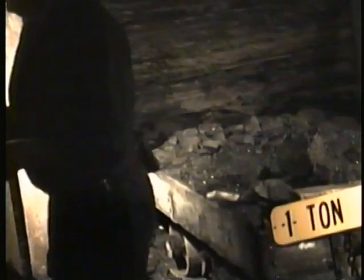Now, this is a light that they used. This is called the teapot light. You put oil or kerosene in here, like this wick, it burned for 45 minutes. Then it fit onto a cloth canvas hat. And before these, they were using candles. And then in 1890, they started using these, and they used them in some mines until 1954.